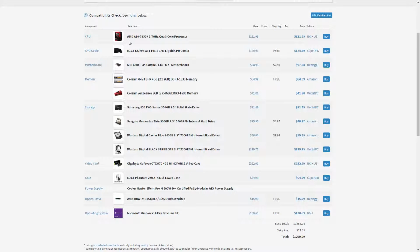Starting off with the CPU, I have one of AMD's APUs, the A10-7850K. Not a bad CPU. I would be upgrading this if I am going to do upgrades, but I don't think that's really necessary right now.